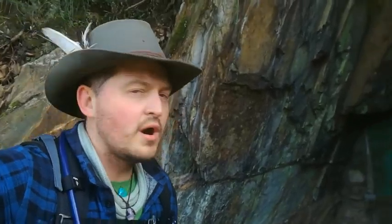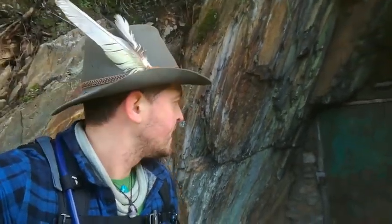Here's another little abandoned mine. There's lots. So if you're into caving or mining and old history, I'd definitely come and check out Walhalla's hike. It's just amazing.